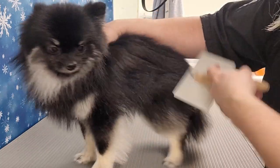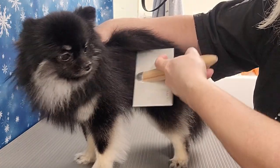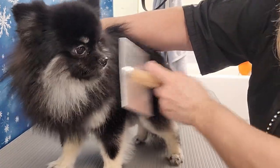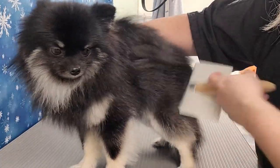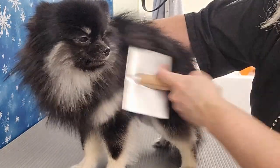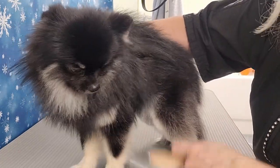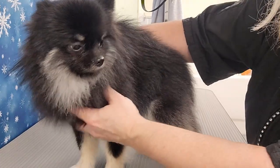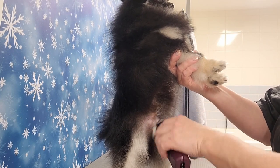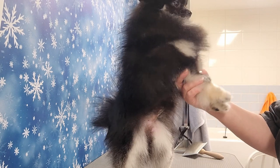See, he actually will kind of turn and sometimes snap at me, and I'm not really pulling that hard. I'm just going over the knots to break them up. They're not really knots, it's just tightened coat. So I'm just gonna keep on brushing them. I have to brush them thoroughly and then put a comb through all that so that I can give them a proper trim. You're gonna be fine. There we go. What a good boy.